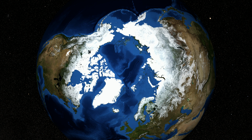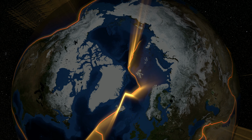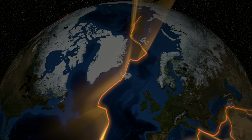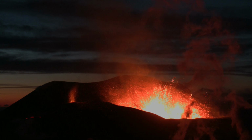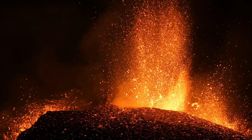We tend to think of Earth's landmasses as being fixed in place, but in reality, they are attached to moving tectonic plates that constantly jostle for position and slide over the more viscous mantle beneath. Case in point, Iceland.